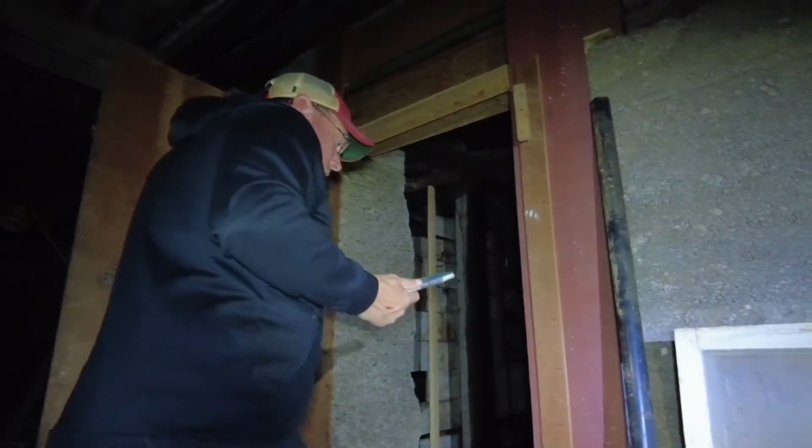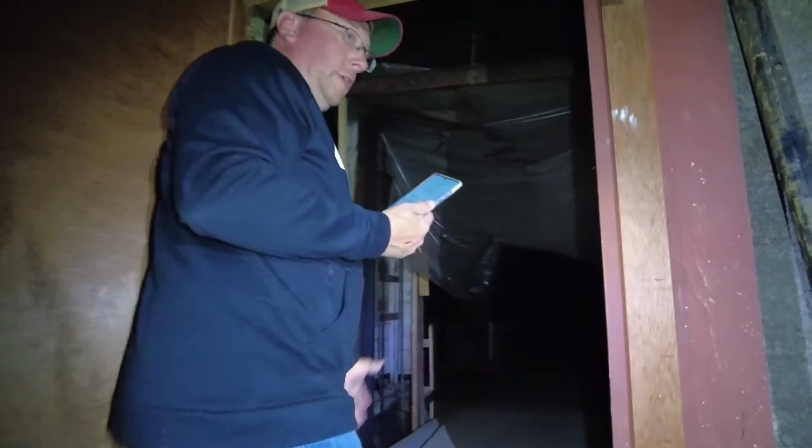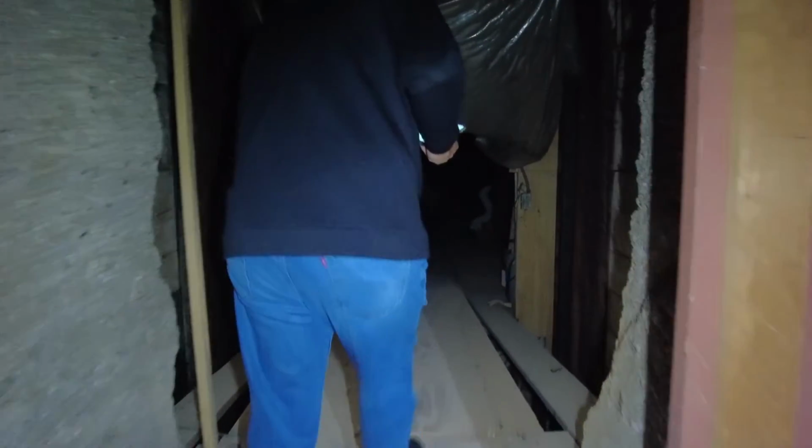So to get into this back area where we're going to be coming down and investigating later, we've got to walk through an elevator shaft. There's a wide walkway. It's very secure and everything, but nevertheless try and stay to the middle of this.